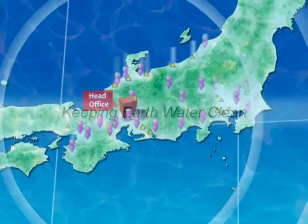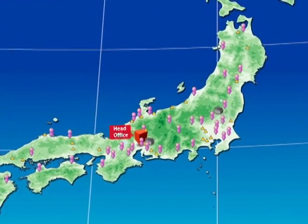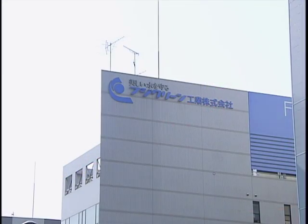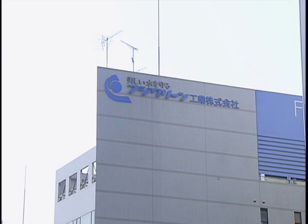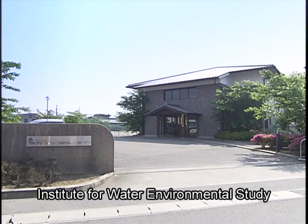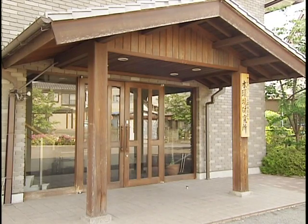FujiClean conducts research and development of advanced wastewater treatment systems through 50 sales offices, 3 factories, and 1 research laboratory in Japan. R&D for wastewater treatment systems focuses on themes such as a smaller footprint, advanced performance, and energy conservation.